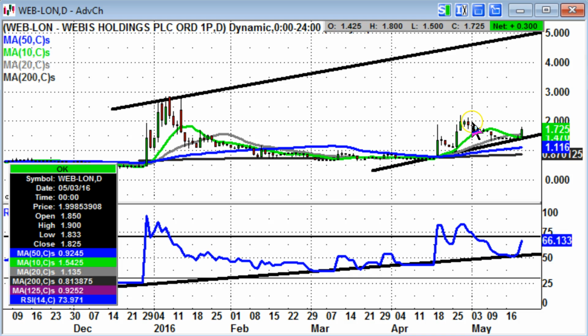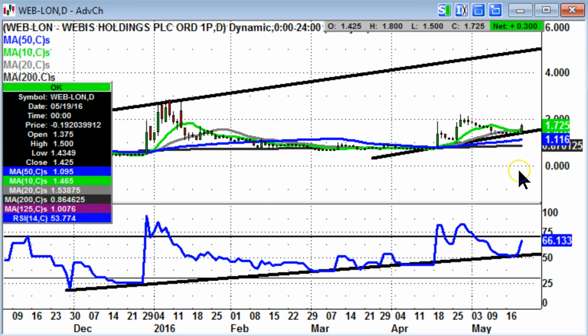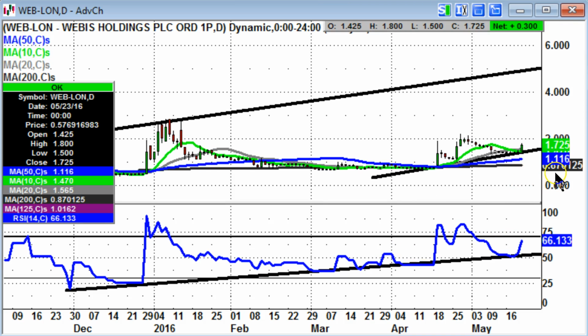If you're cautious on the shares, maybe wait for a clearance of 2 pence again, but at least with the 50-day and 200-day moving averages rising, and this extended RSI uptrend line as well from the end of November, it looks as though the momentum is here and ready to break to the upside.